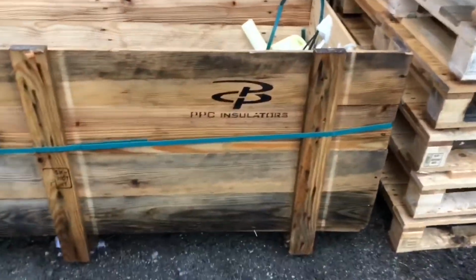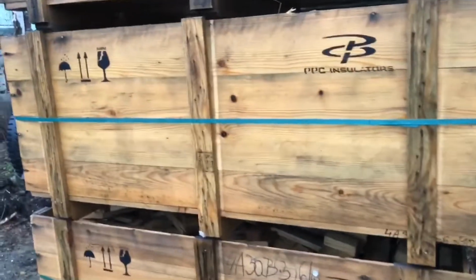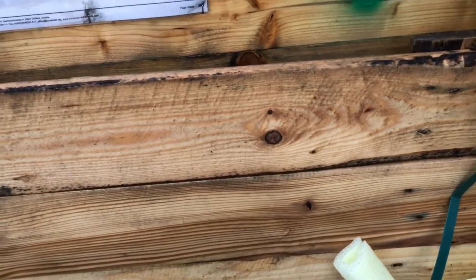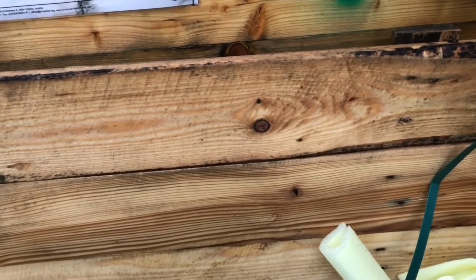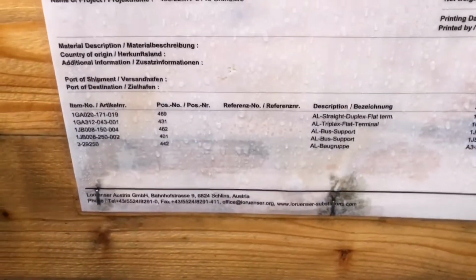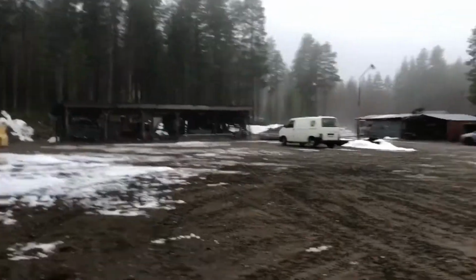So these crates, PPC insulators. That's what was in those. We never did establish what was in those. Anyway. Straight duplex flat turn. Oh yeah. Buzz supports. There you go. Wow, that's a nice clear yard again now.